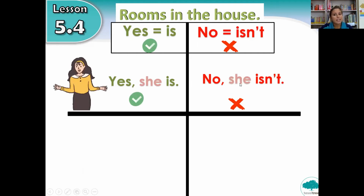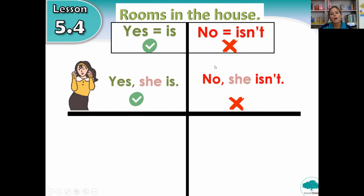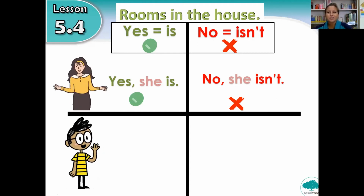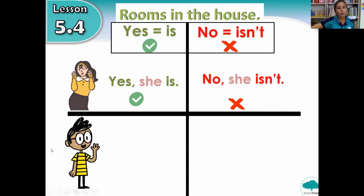And the negative would be, no, she isn't. Repeat, no, she isn't. Okay, now, what do we see? Boy or girl? Boy, well done. He or she?